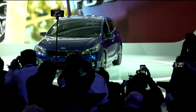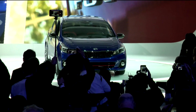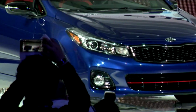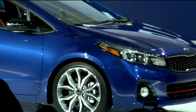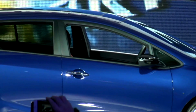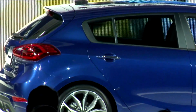Both Forte sedan and the 5-door received subtle but noteworthy style changes, with new bumpers and wider grills up front for a more aggressive appearance and family resemblance to the all-new Optima, with new taillights completing the look in the back. And following the Optima's lead, the Forte 5 adds a number of driver assistance features, such as rear cross-traffic alert, blind spot detection, and lane change assist.